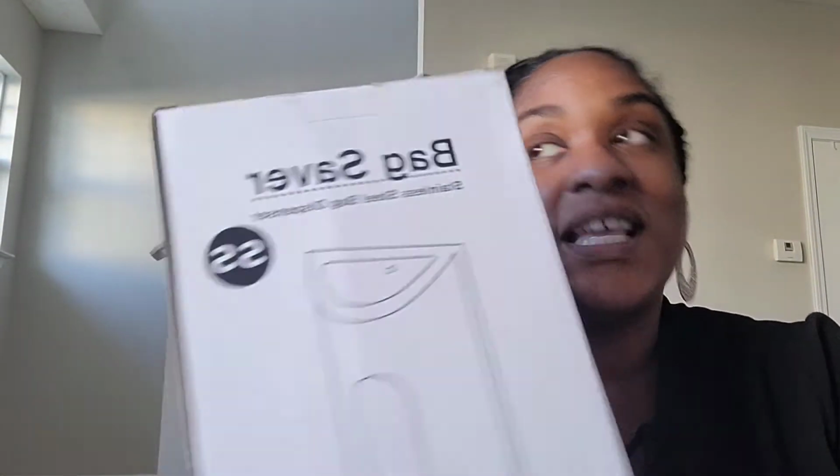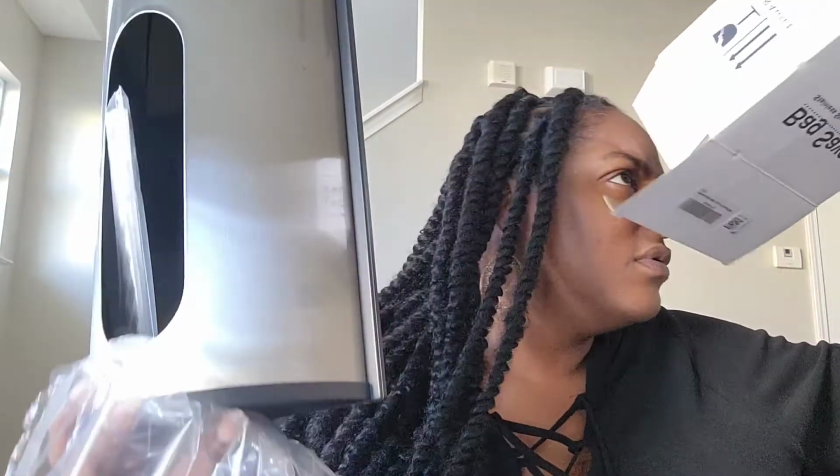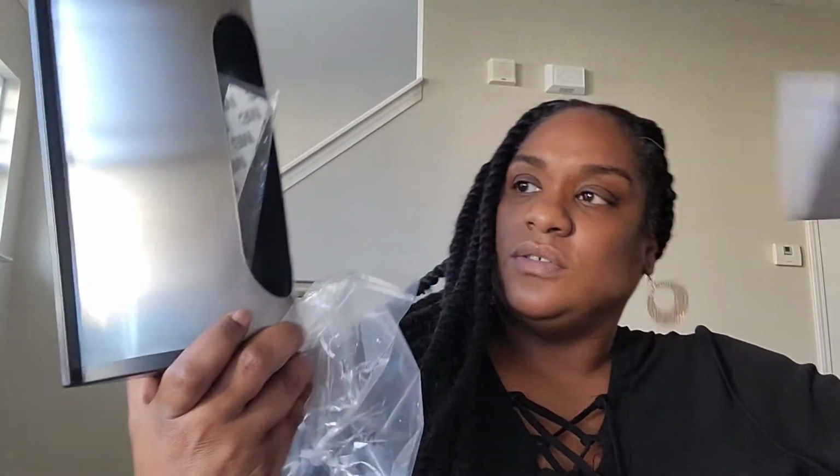It's the bag saver, y'all. I have plastic bags all over the place, and I'm like, I really need to put these plastic bags somewhere. And it's a stainless steel dispenser for bags. Look at it. Wait, where's the hardware? I don't see no hardware. How they gonna send you something without? Oh, that's amazing. It's 3M strips. So it's actually user friendly.